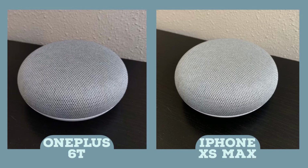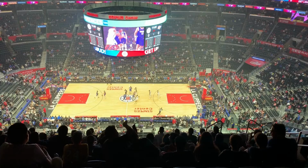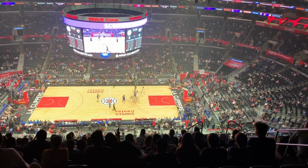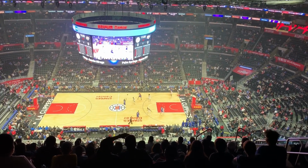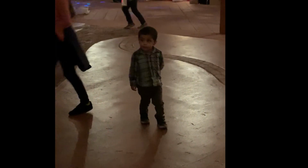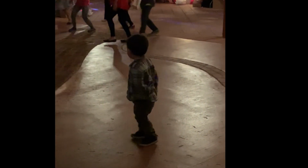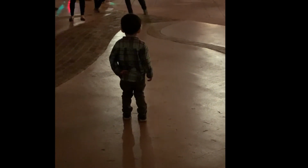For pictures, I actually prefer the OnePlus 6T's over the iPhone XS Max's camera. When it comes to video, it's a different story. iPhone is tough to beat when it comes to recording video. Videos come out stable due to the OIS on both the cameras that the iPhone has out back. And the audio recording that the iPhone's video recording has is much better than the OnePlus 6T's.